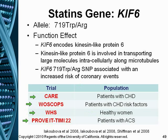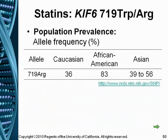There's also a racial difference in the prevalence of the ARG or variant allele for KIF6. The allele frequency is 36% in Caucasians, up to 56% in Asians, and 83% in African Americans. So again, if you apply that formula that I mentioned earlier, a squared plus 2ab plus b squared equals 1, where a and b are the frequencies of the ARG and the TRP allele, then what that translates to is that about 60% of Caucasians, up to 85% of Asians, and up to 97% of African Americans carry this ARG allele that's associated with increased risk for cardiac events.